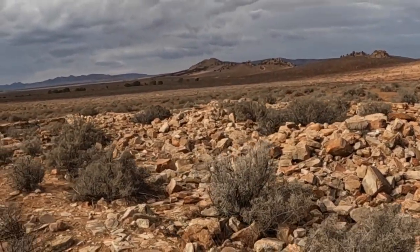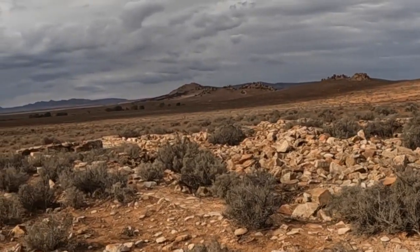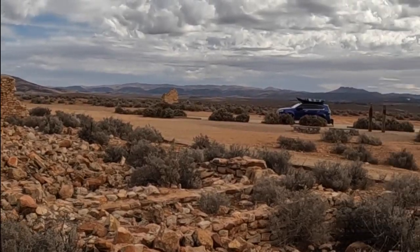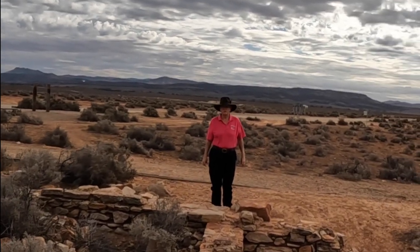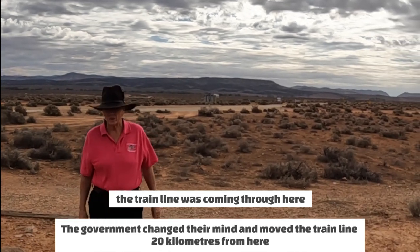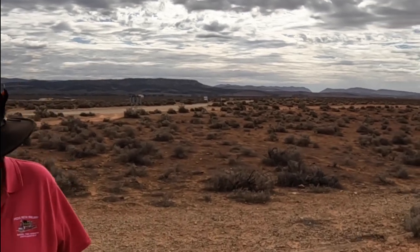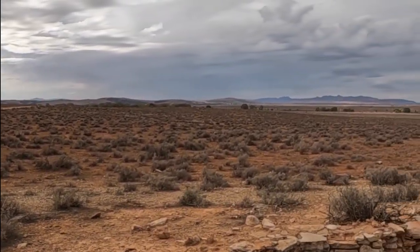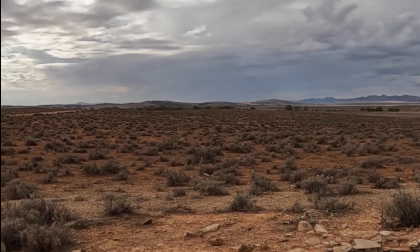Just using whatever materials they could find laying around here on Mars. Building the town here because the train line was supposed to come through. But then the government changed its plans and took the train line 20 kilometres away from here. So the town never really got off the ground. But people came out here and built and bought land, and I think this was going to be the hotel.